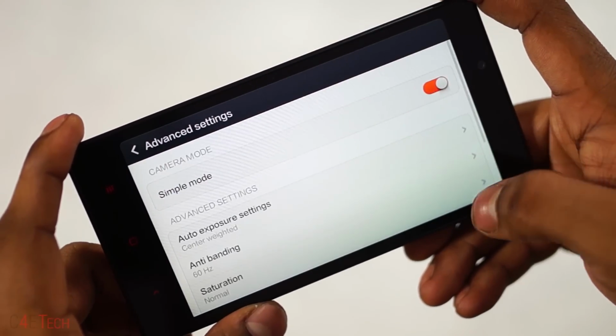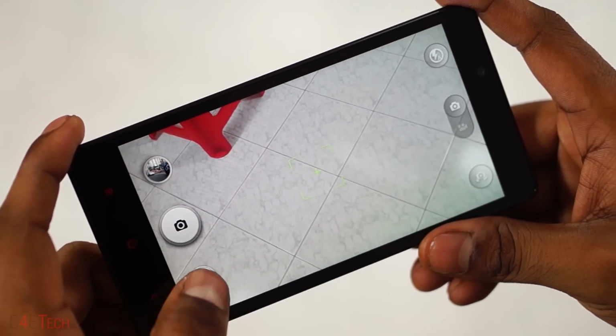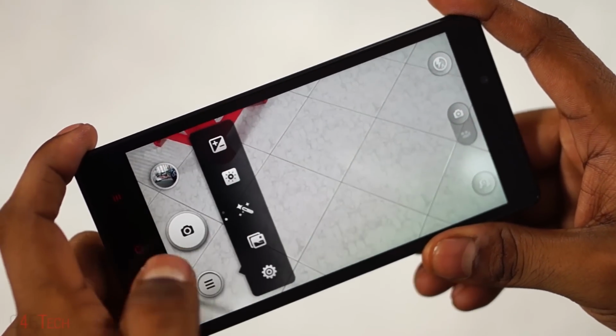It works well, it's responsive, easy enough for both those new to smartphones and those new to Xiaomi to pick up and use. Next up, let's quickly talk about the software. Again, let's cut to my original review of the Redmi Note. Here's what I had to say.